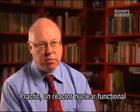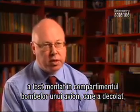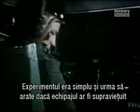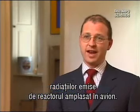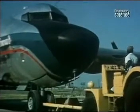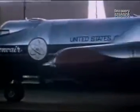What they did was they took an actual working nuclear reactor and they put it in the aft bomb bay and they flew with it. And the point being, could you protect the crew from the radiation from a working reactor? The whole essence of this experiment was simply to test whether you could fly a nuclear reactor in an aircraft and not kill the crew through radiation while doing it. If you couldn't solve that problem, then it didn't matter whether you could make the engines work. No one would fly it.